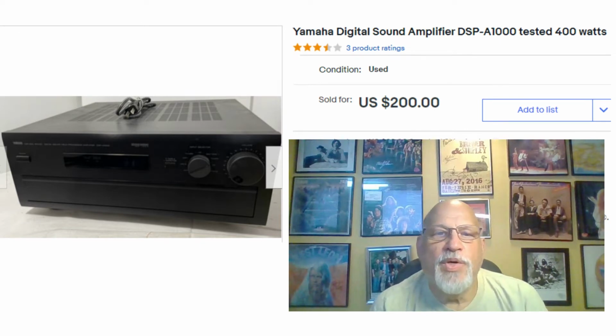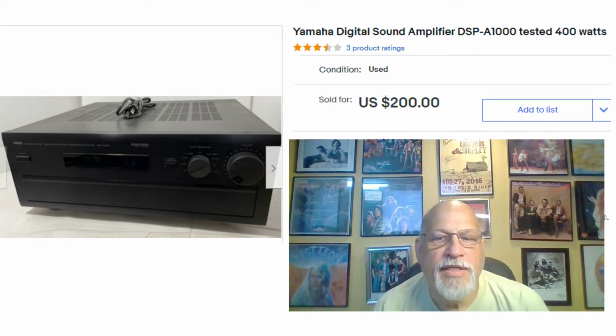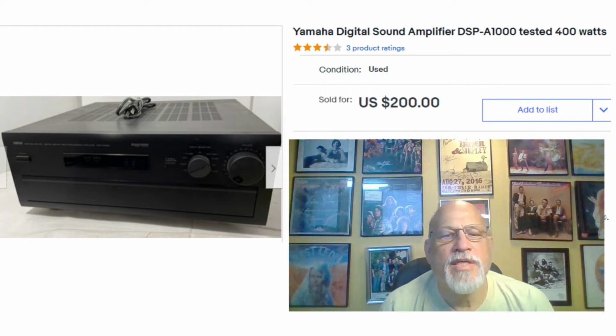The other item I sold for $120 was this Yamaha digital sound amplifier, a DSP-A1000. It was a 400-watt amplifier. I bought this from a friend for $40, and it was listed for 6 weeks.